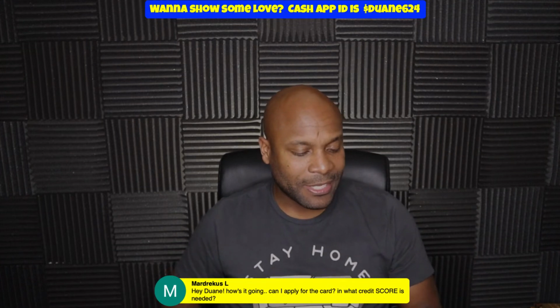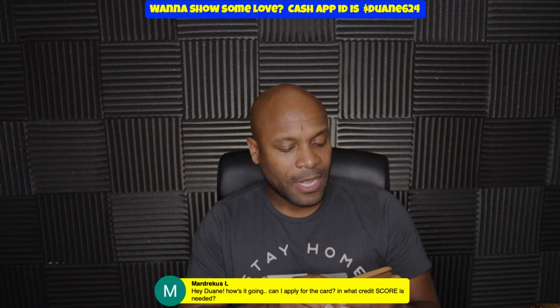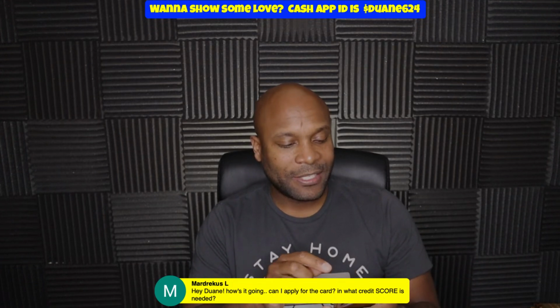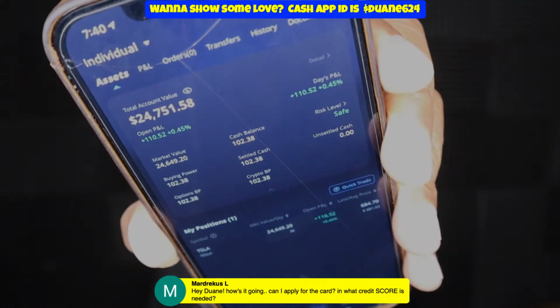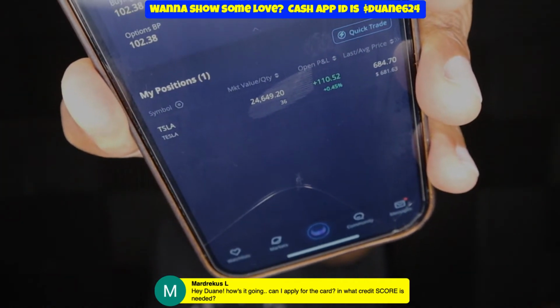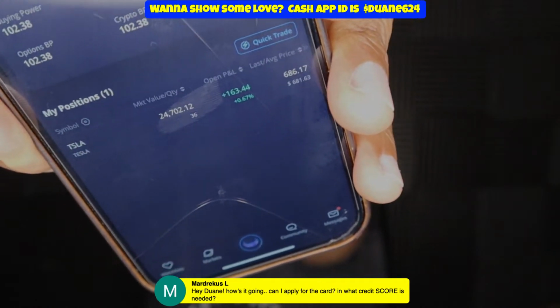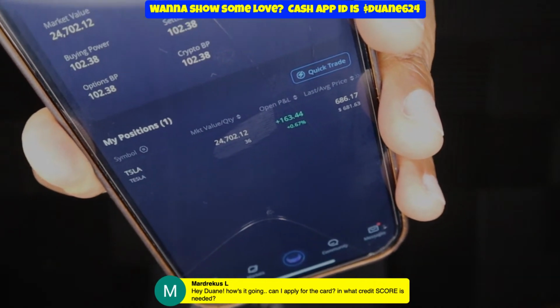I'll show you guys just because I'm talking about it. I just bought some shares with my Webull account because I wanted to separate my Webull account from my Robinhood account because it's just a lot easier. So right here in my Webull account, you can see I currently have 24 in that account, right? At the bottom of the screen, you see I bought more shares of Tesla today for $681. I bought more shares, and it's already up to $686 right now.